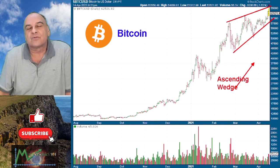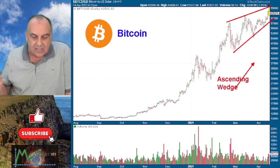Bitcoin now. This one hit a new high, barely. This is an ascending wedge pattern.